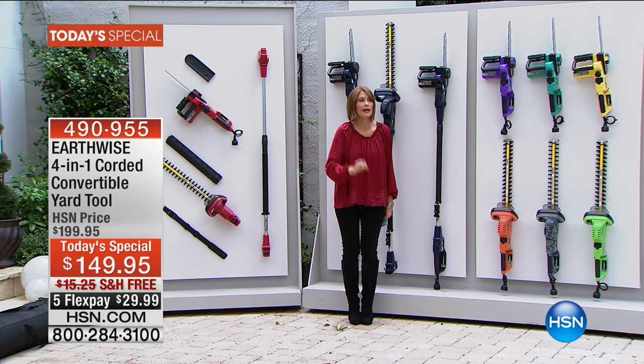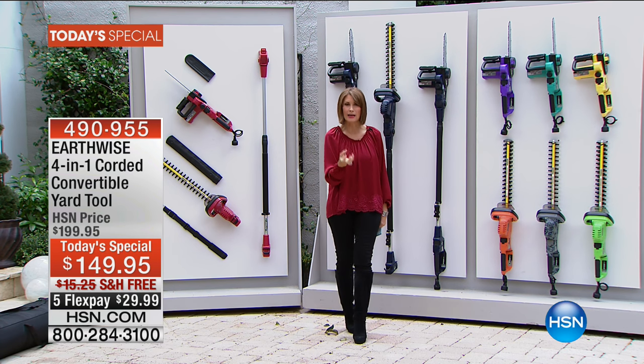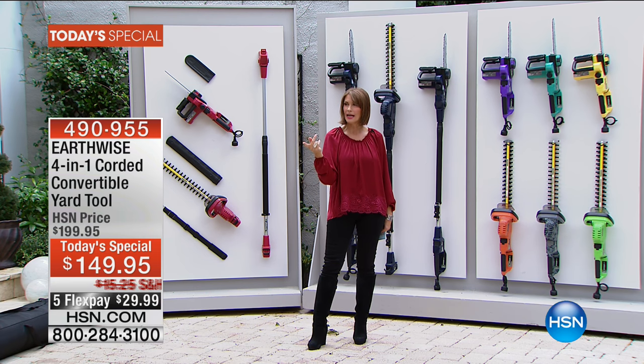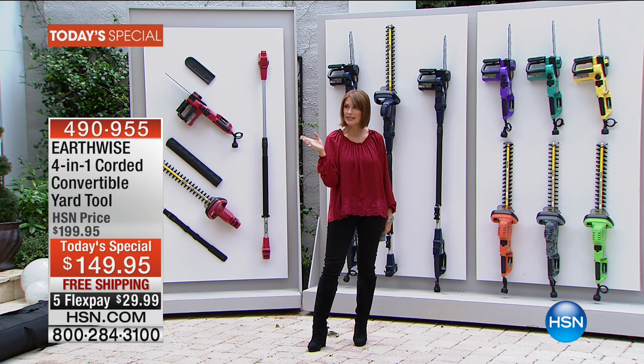It's operated by electricity, which is so important because that's gonna give you the power that you need to really take on those big jobs. When I say $149.95, amazing price on this. In addition to that, it's free shipping and handling, and it's 5 flex payments.